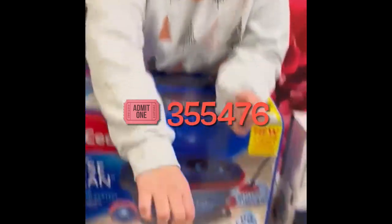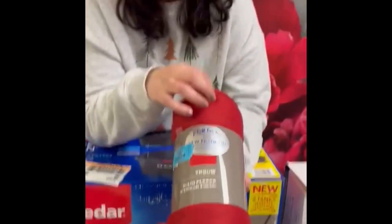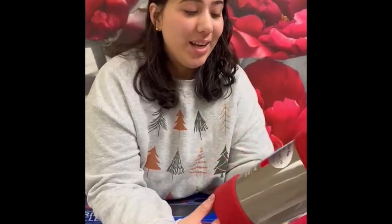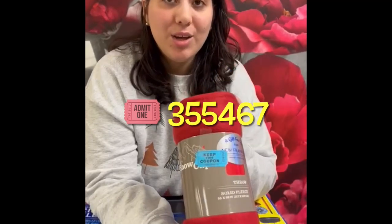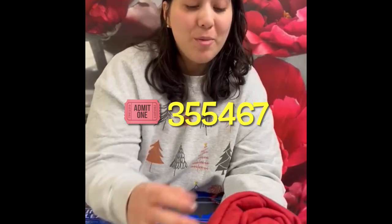Next up, guys, we have the red solid fleece throw blanket, okay? Very warm, it's getting chilly out. This is great for the winter, okay? The raffle number is 355469. 355469 for this very cozy, very warm fleece blanket, okay?